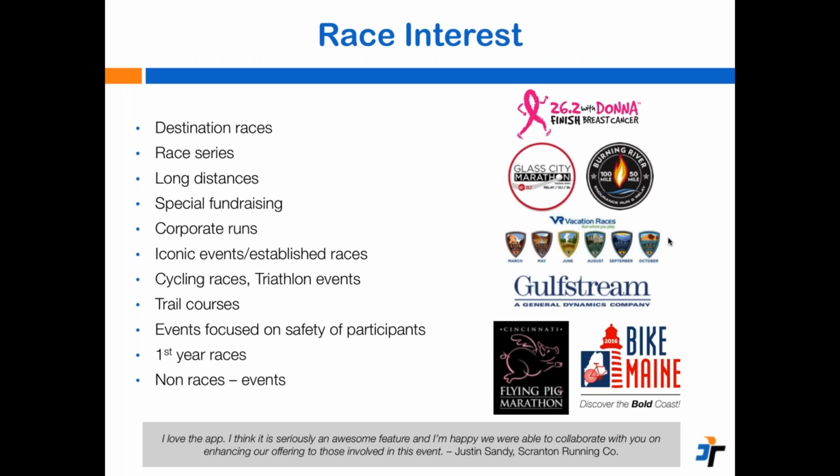So the interest that we've seen and the type of profile of race that works well with RaceJoy really runs the gamut. So we've seen races that are more destination races, like the Vacation Race Series that are at the different parks across the country, or a fundraiser or special interest type of focus like the 26.2 with Donna, or even more iconic races like Flying Pig, or marathons across the country like Glass City. So it really runs the gamut.